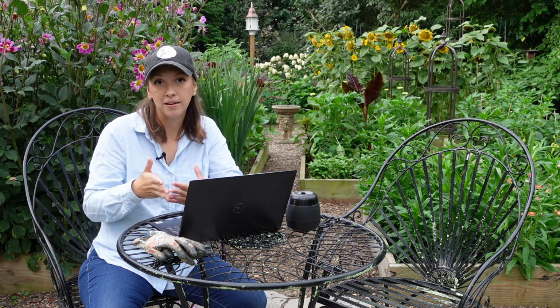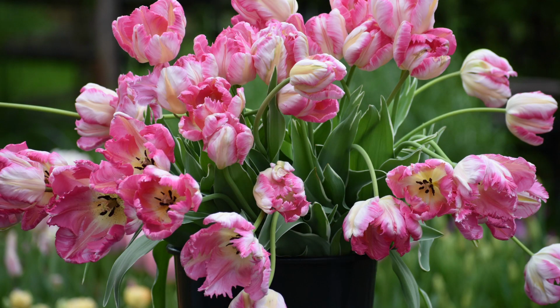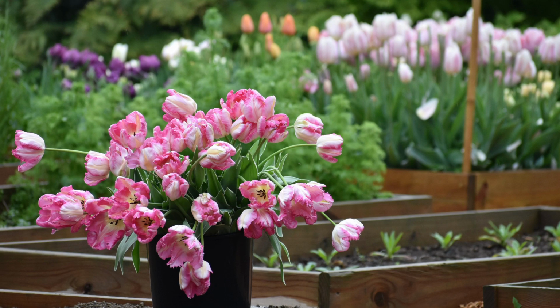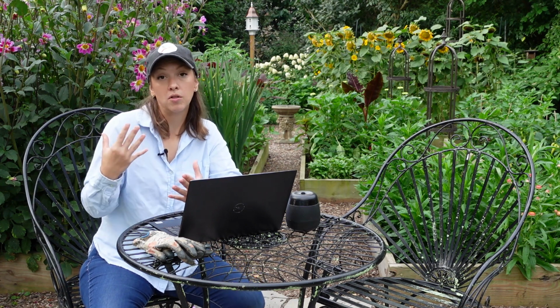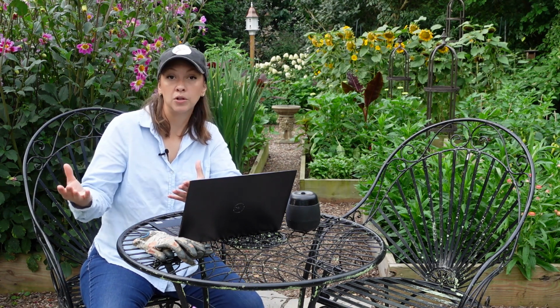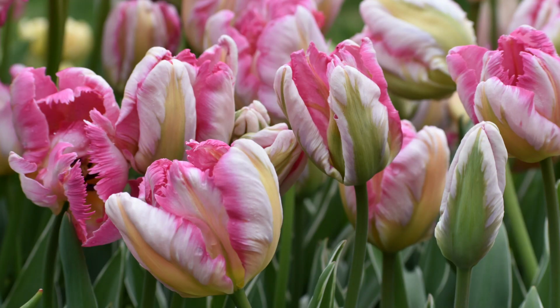But what I really liked about Silver Parrot was that it had this wonderful white and a very bold pink coloring to the petals. So it didn't have those really crazy colors that you sometimes see. It was more bold without being clownish. I highly recommend it. Just like all the parrots that I've ever grown, it blooms late. It had a decent vase life, but like all the other parrots that I've grown at least, it does kind of blow open rather quickly.